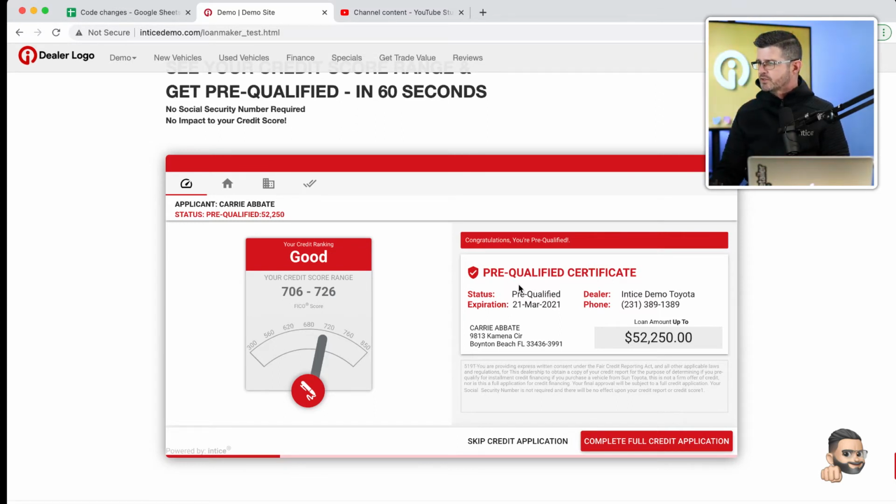This pre-qualification certificate is going to be customized with their status, the expiration date, the dealership name, your dealership phone number, and an amount. You, the dealer, get to choose what amount you want to have set up and for what credit score range to be considered a qualified customer.